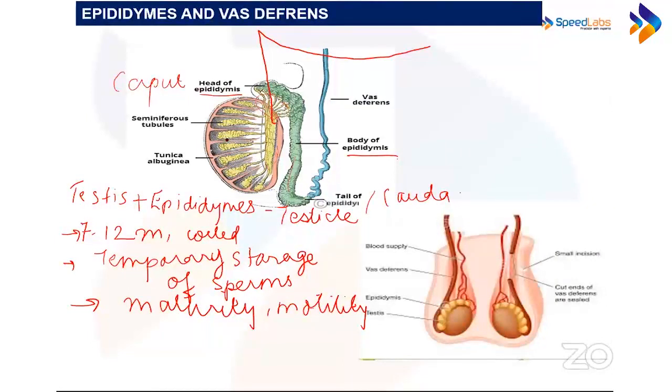This epididymis also acts like a recycling unit. The phagocytic cells present in the epididymis digest the sperms. Otherwise, there will always be an overflow. Understanding? So this is also a function of the epididymis: it acts like a recycling unit.